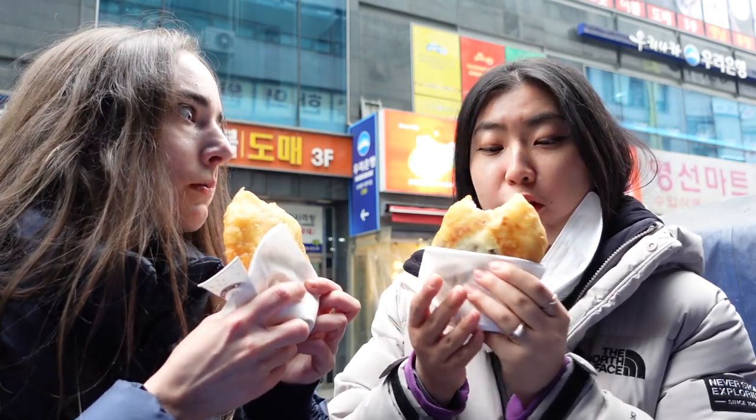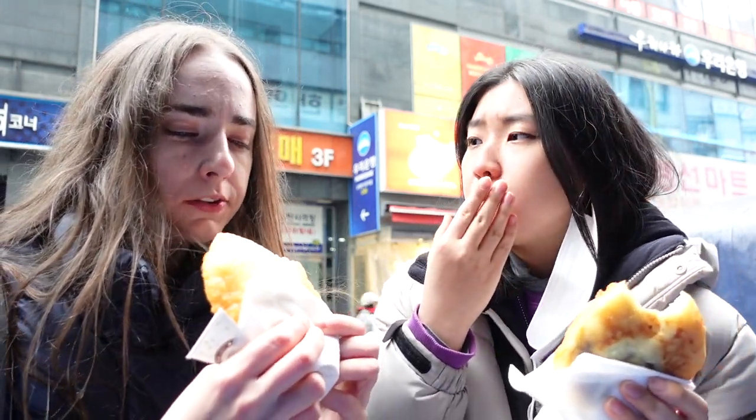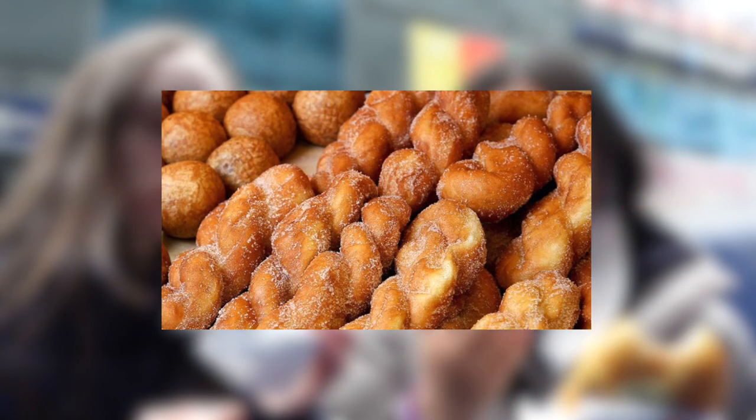Mmm, so soft. It's so good. This tastes different to the normal hotteok I've had. The normal hotteok I've had are really crispy and thin. Wow, this is not thin. This is like a bread. Like a gwabaegi. Oh, that's so good. Gwabaegi is like a donut.